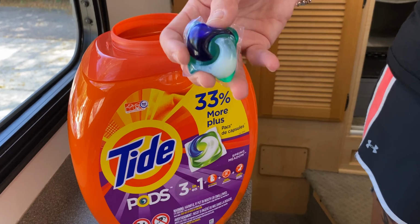One thing that you'll want to pack as you're packing the RV is some laundry soap and then some dryer sheets if you use those. And a collapsible laundry bin is a lifesaver for RV campgrounds.